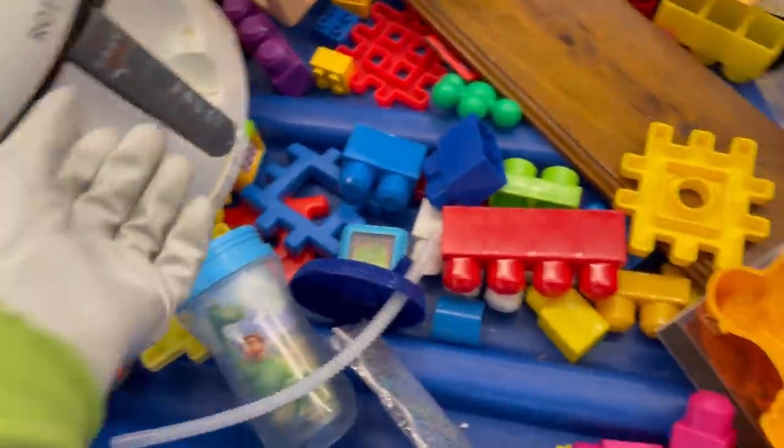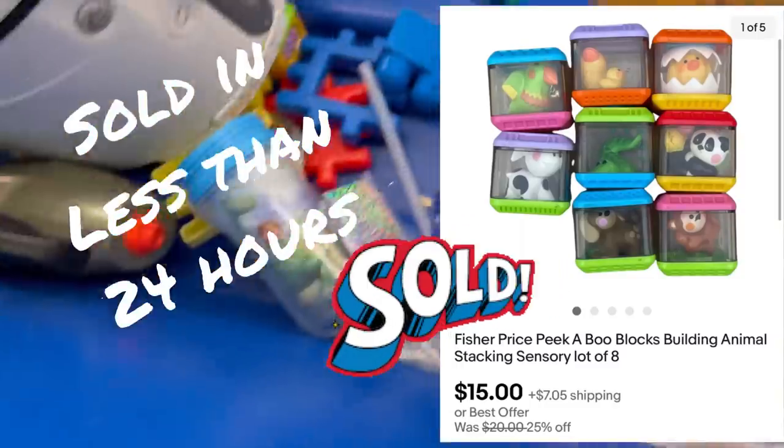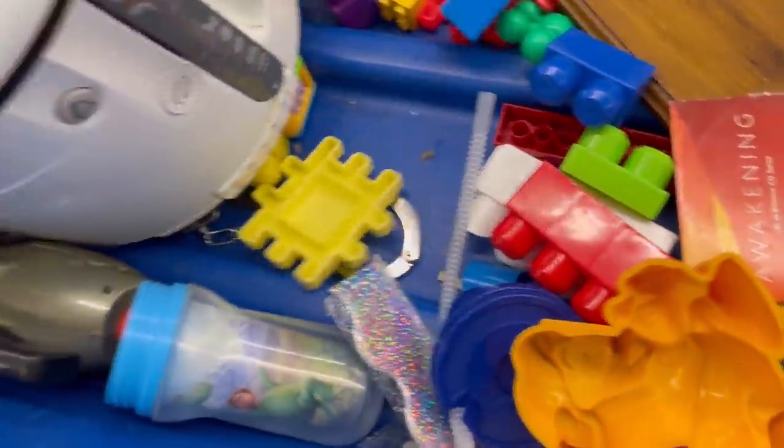Again, these bins were completely picked over, and this one sold in less than 24 hours. I probably underpriced it a little bit because it sold so quickly. Here is the other lot that I have listed. It is a bigger lot of 22. And the Little Tikes, I'm gonna show you that listing here soon.